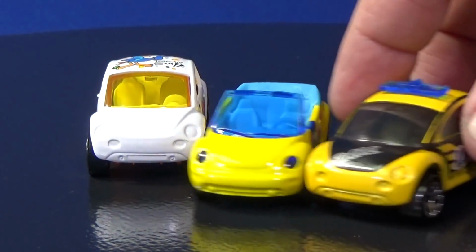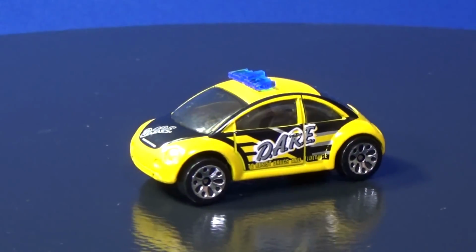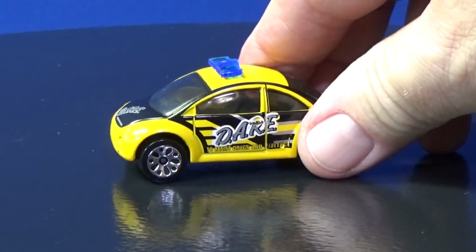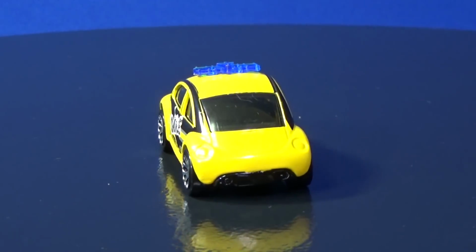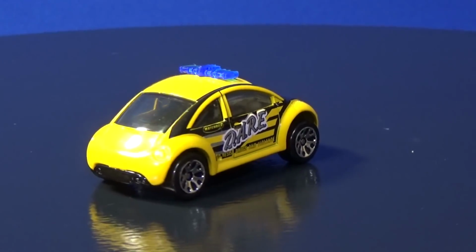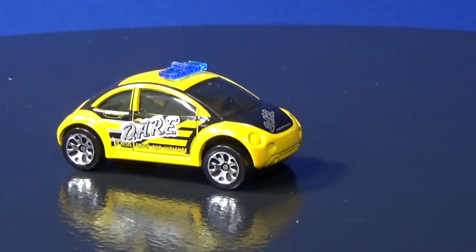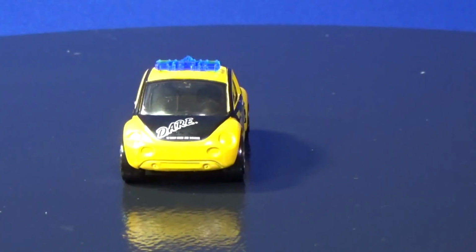And here we have a police version of the Concept. You see how it has the light bar? It's a separate piece. You see those two circles? That's where it's inserted into the roof. Here is a DARE sample. They have the light bar in the roof. It's a separate piece. You know it's a separate piece because it's blue, but the windows here are clear, or smoked, actually. And that police light bar.